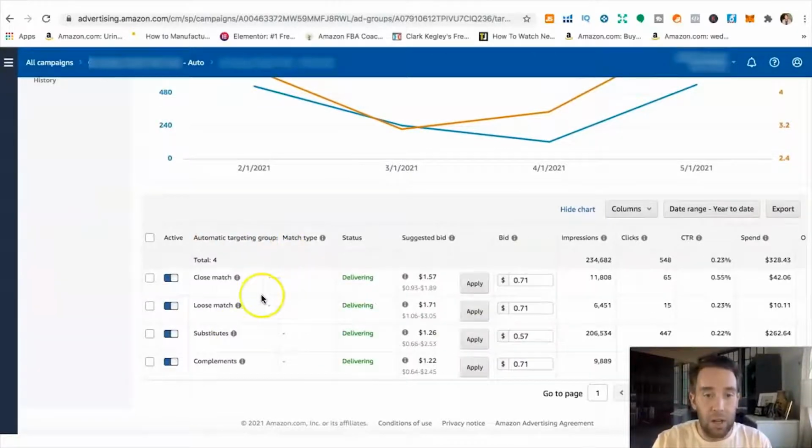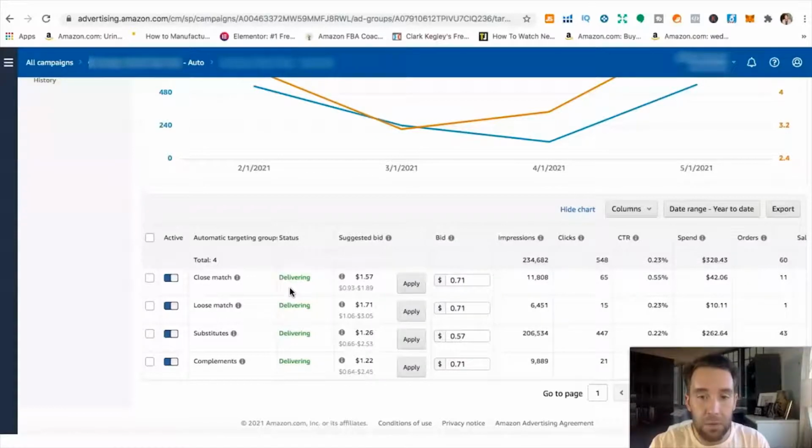So let's take a look. Basically, close match means Amazon advertised your product for a certain keyword, and then the customer typed in something similar. Same thing with loose match. They didn't type in something very close to what keyword you were advertising for, but similar. And then substitutes, Amazon switched, showing your ad versus the keyword you advertised for. And then complements would be related keywords that complement the main keyword you were advertising for in the campaign.